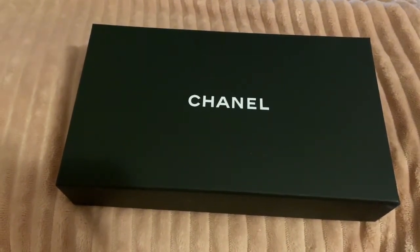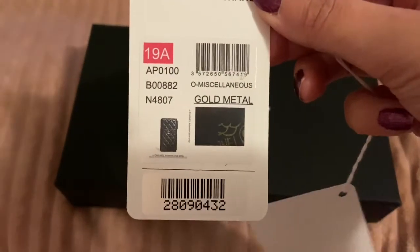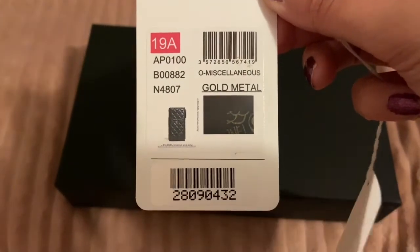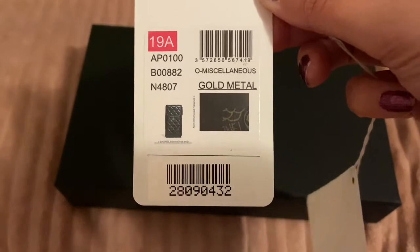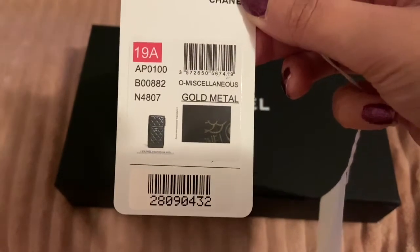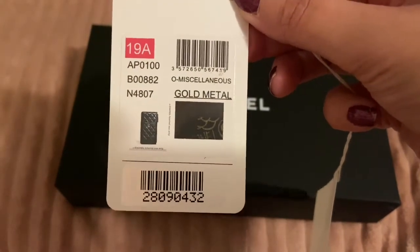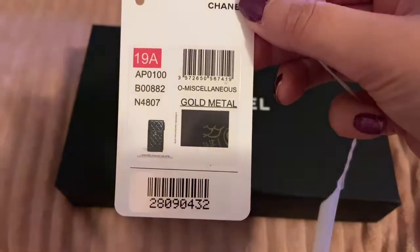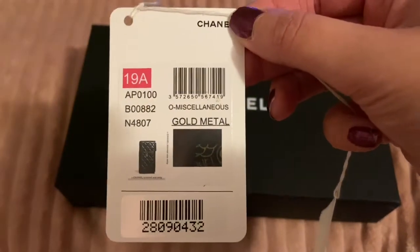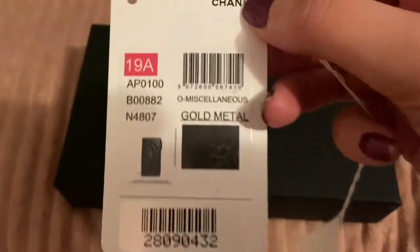I'll show the tags. I kept the tags. There's a preview of what it is. So that AP number and the N4807, that's basically, if you guys want to call in, you can give that information. I'm not a Chanel expert, but the 19A, I believe, is the season. So it's the old miscellaneous gold medal.